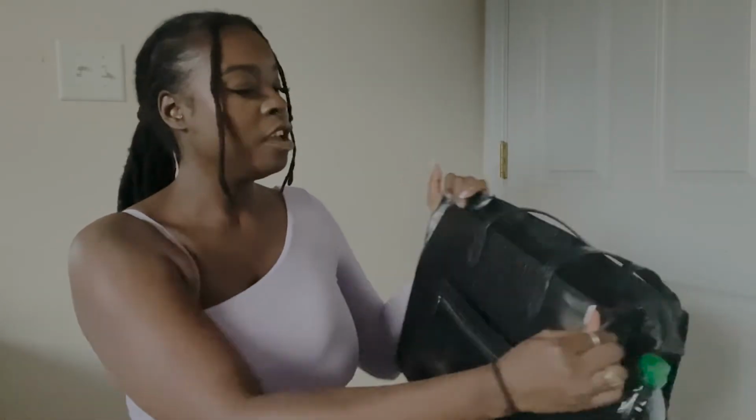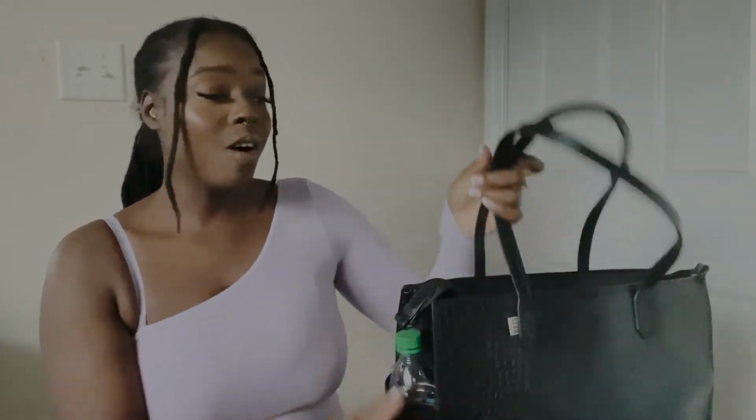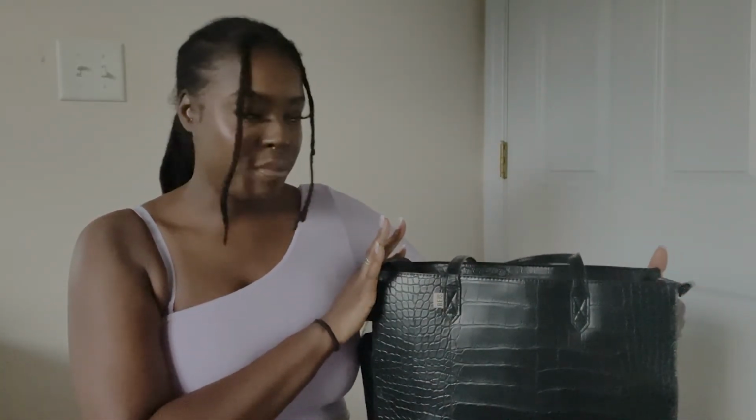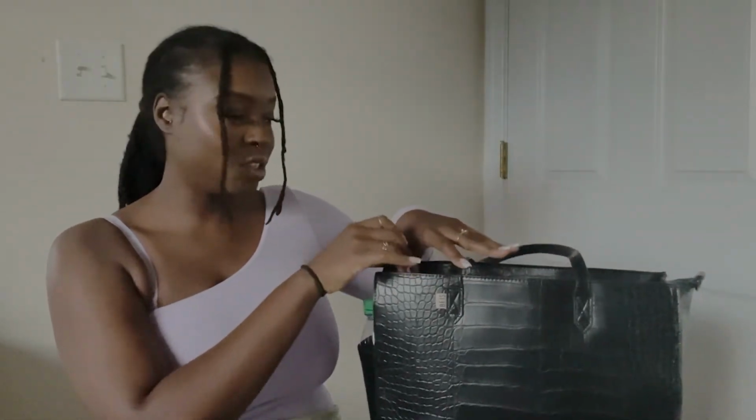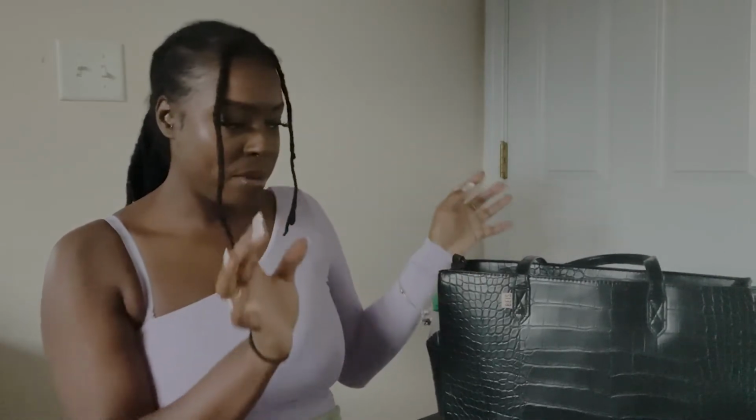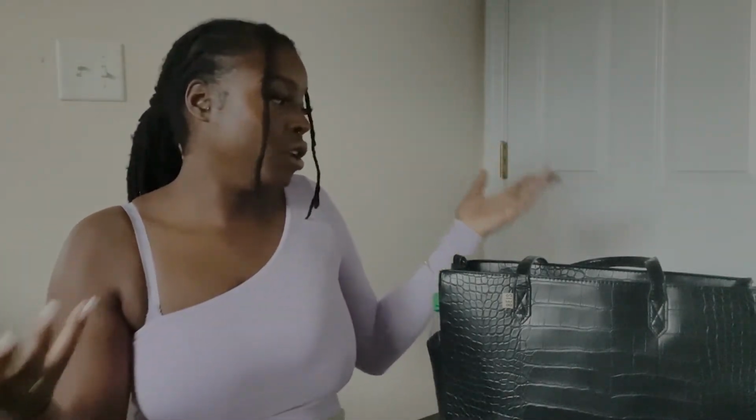Voila. So the wear and tear on the Beis book tote is very, very minimal. Nothing to write home about, nothing to be upset about, because it's definitely well worth the money. Like I said, if it bothers you to see the thread coming off like that, you can easily just snip it and it'll pop it back into shape the way it looked when you originally purchased it.